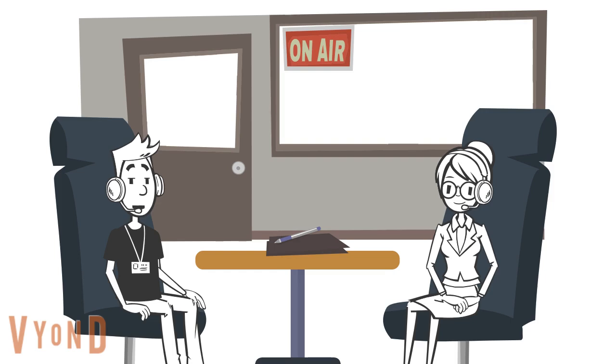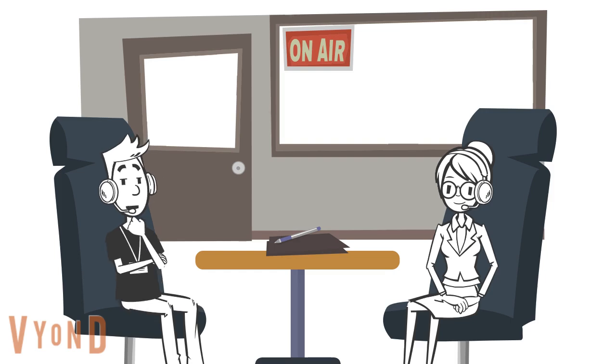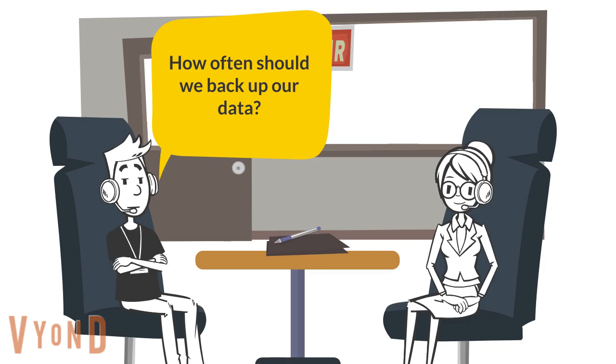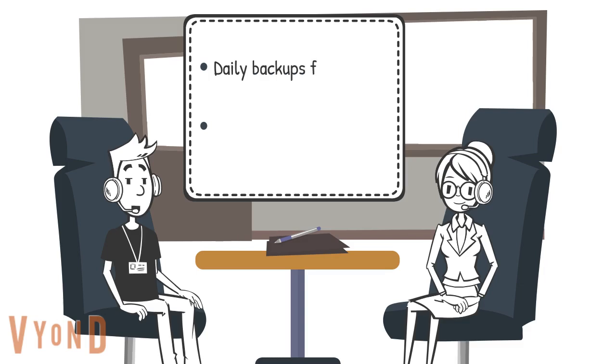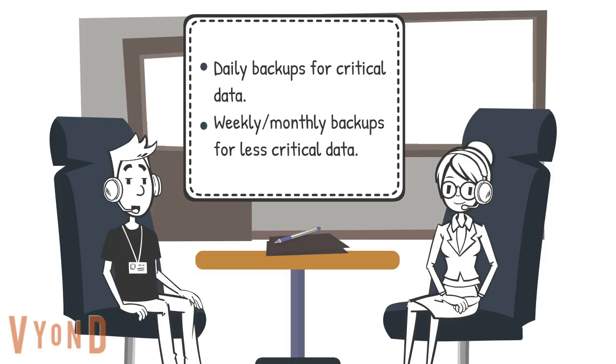That's right. Now let's circle back to backups because I still have a question that puzzles me. How often should we back up our data? That's a great question. The frequency of backups really depends on how often your data changes and how much risk you're willing to take. If you're working on important projects, frequent backups are essential. So daily backups for critical data. For less critical data, weekly or even monthly backups might suffice. Yeah, the key is to find a balance between convenience and risk mitigation.